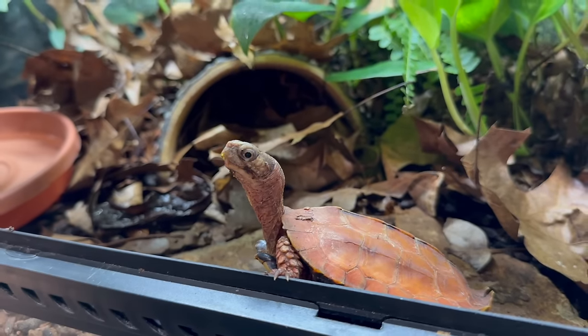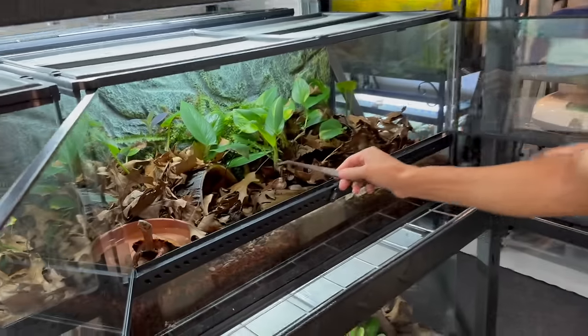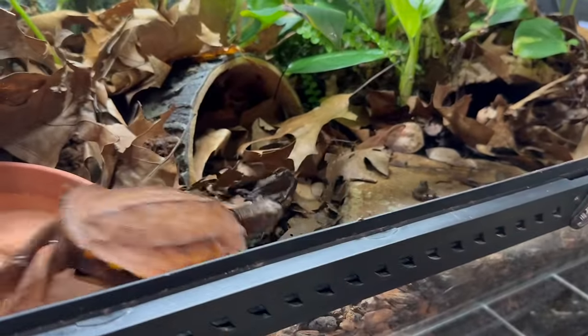Look at that. So happy. Give it to her. Yeah, put it on the rock. She'll come over. Come on, buddy. Oh my God, look at those eyes. Look. That's all right. Look at those eyes.